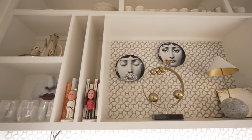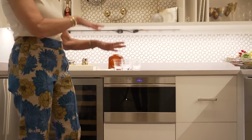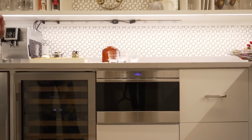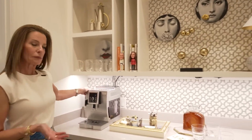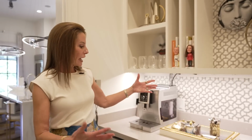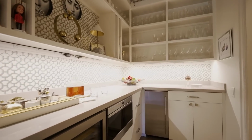Shelving was put in. The microwave is here. I love this because the microwave is hidden. I just don't like a microwave out on the countertop. Every Sunday morning on Instagram, I feature my coffee bar. And I love the DeLonghi. I have it in multiple homes, and we love these cups, and I link this so much, especially on Sundays if you follow along. So we have different types of sweeteners and teas. I love tea. I make tea every single day. Always have a basket of fresh fruits and vegetables.